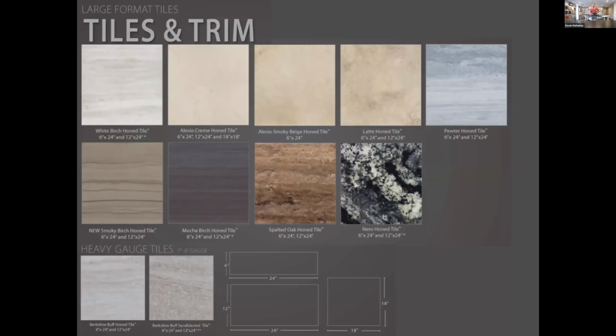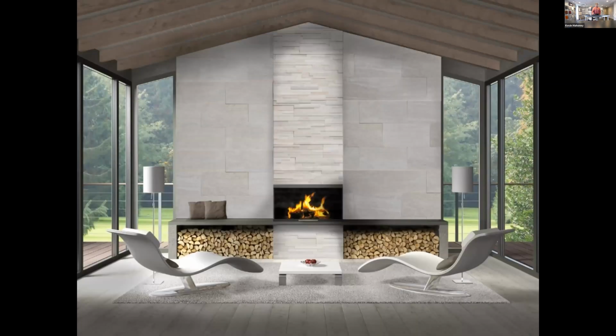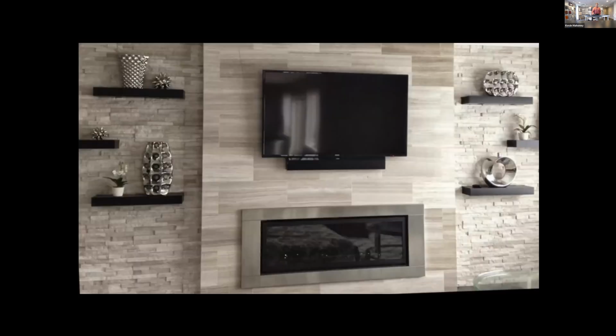And then many times we see our tiles 6 by 24, 12 by 24, and some of our stones we have 8 by 18, as well as hearthstones and wall caps. The Berkshire stone comes in a honed, a shadow panel, a ledge stone, as well as an estate stone, and then the tiles on the side of that, and the 12 by 24. This happens to be our birch in 12 by 24 tiles and 12 by 24 split face ledge stone.